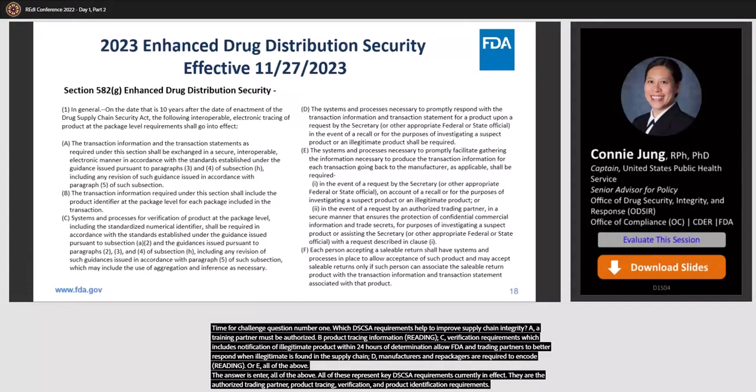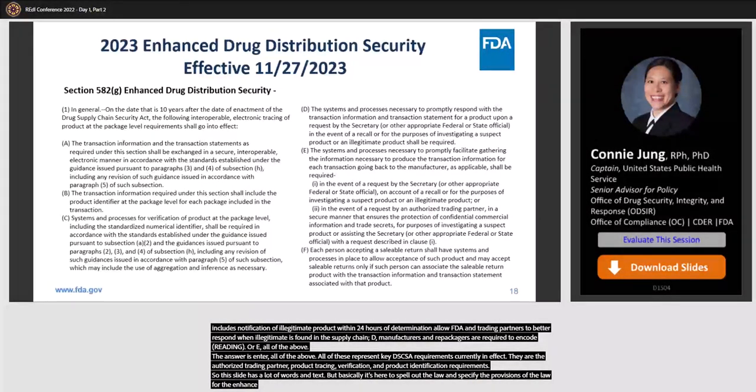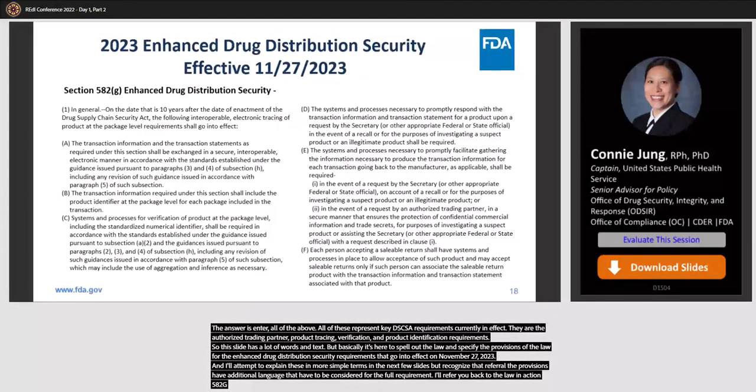So this slide has a lot of words and text, but basically it's here to spell out the law and specify the provisions of the law for the enhanced drug distribution security requirements that go into effect on November 27, 2023. And I'll attempt to explain these in more simple terms in the next few slides, but recognize that several of the provisions have additional language that have to be considered for the full requirement. So again, I'll refer you back to the law and Section 582(g)(1) of the Food, Drug, and Cosmetic Act for specifics of each one of these enhanced requirements.